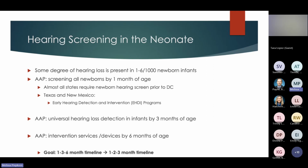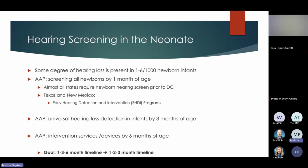And then by 6 months of age, they hopefully are enrolled in interventional services. If they need any hearing devices, they have those in place and established. So there's this goal set by the AAP. We call it the 1, 3, 6 month timeline. And we do pretty well. I think in 2020, 97% of all babies born in the US had their hearing screen before 1 month of age, and over 6,000 babies were diagnosed with hearing loss. So we do a pretty good job.